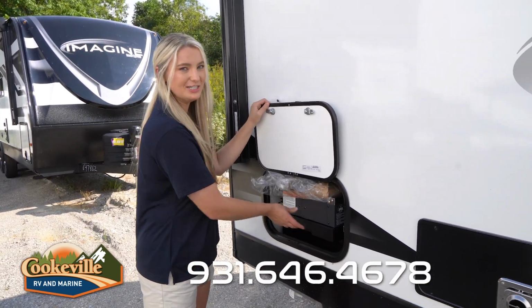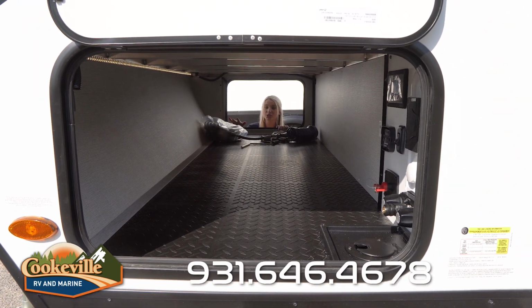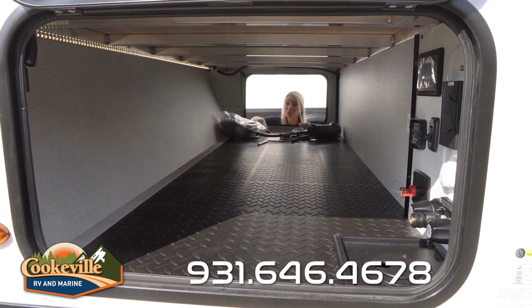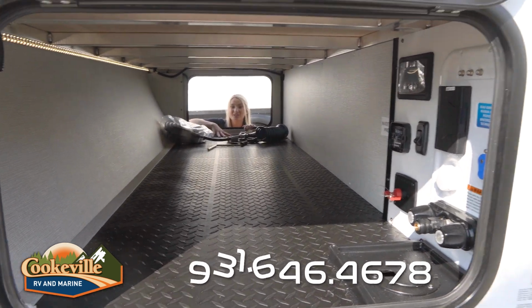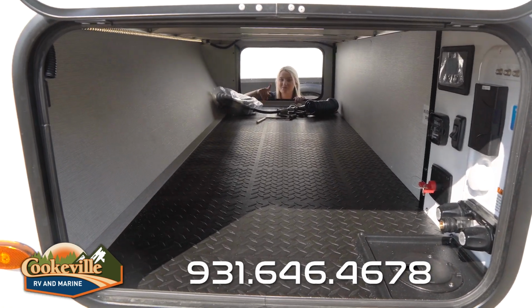Now, let's check out the storage. In the front of your Imagine, you do have this massive pass-through storage space. This is perfect to put all of your outdoor stuff in. They've even given you a nice, easy to clean floor in here. So if things do get dirty from being outside, you can easily wipe this area down. It also does have a little bit of grip down here. So if you're traveling down the road, all of your stuff is going to stay in place very easily.